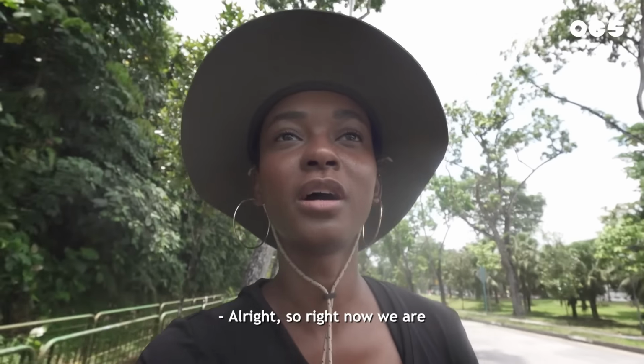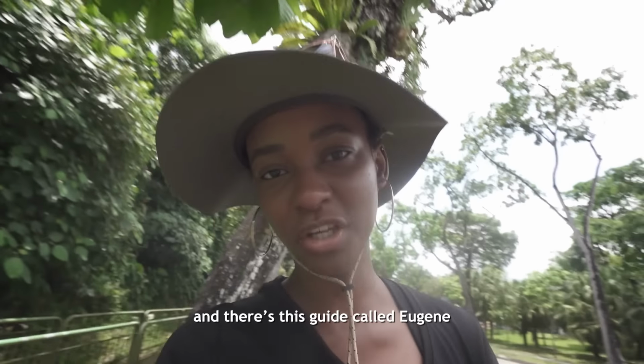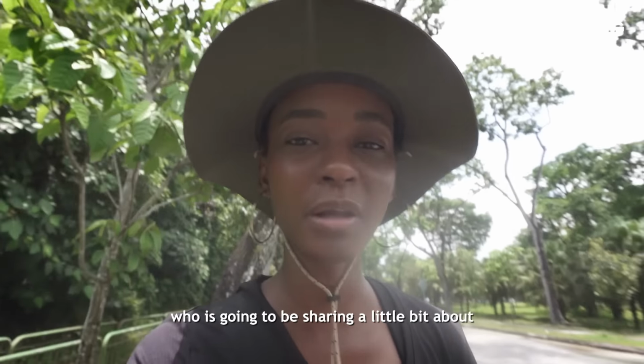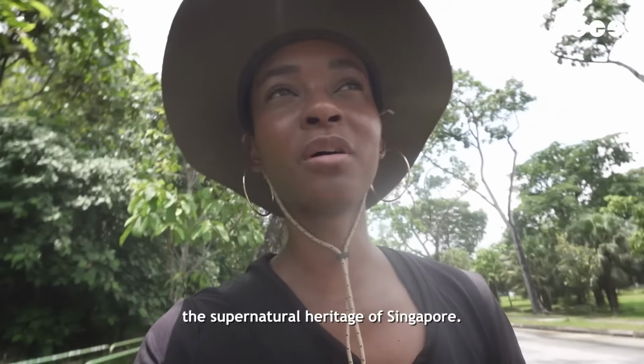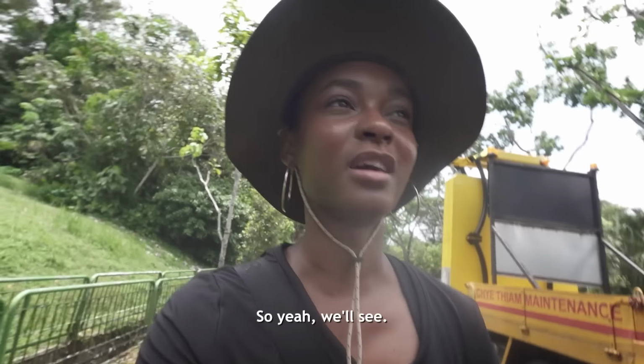Alright, so right now we are walking towards Marsiling Bunkers, and there's a guide called Eugene who is going to be sharing a little bit about the supernatural heritage of Singapore. There is a whole shrine of deities at the front, so we'll see.